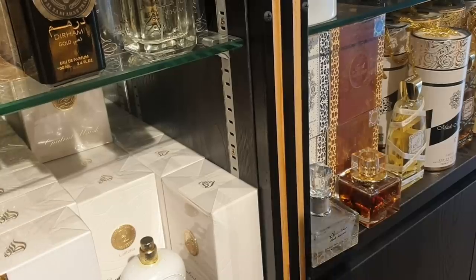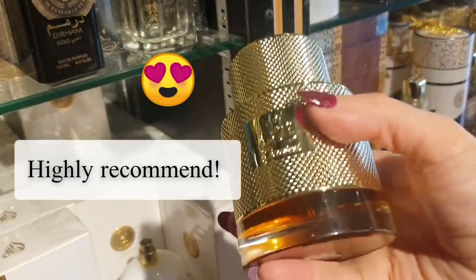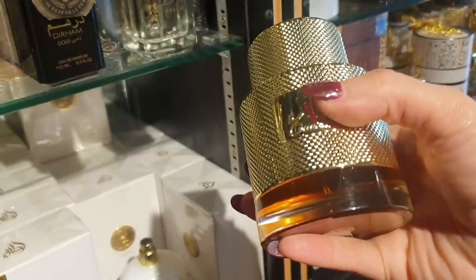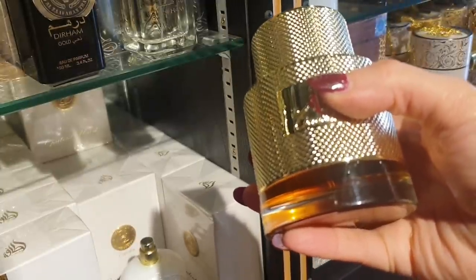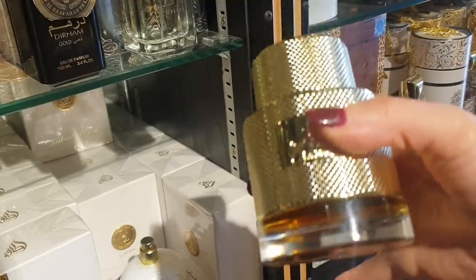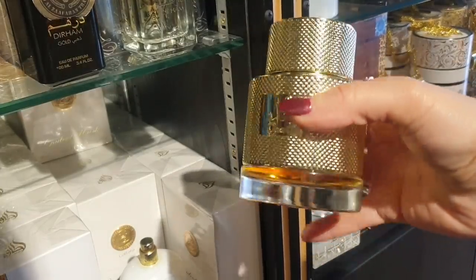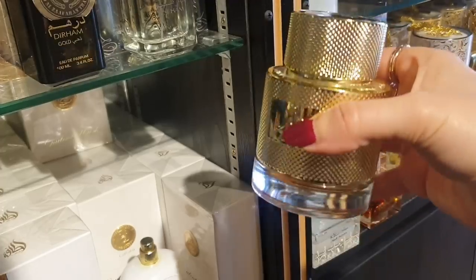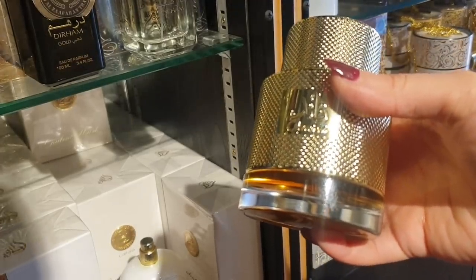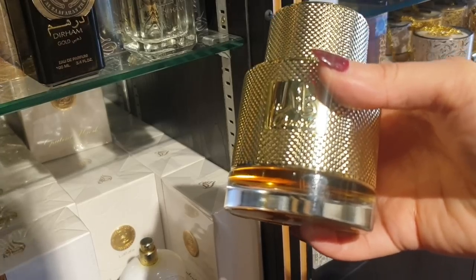Guys, this scent is so good. It's sweet, but it's not ultra sweet. It's a little bit musky, woody, and a little bit chocolatey. I love this one. A very, very good scent, and beautiful bottles. So I do recommend this one, just from spraying it on the card. But it's really, really nice.